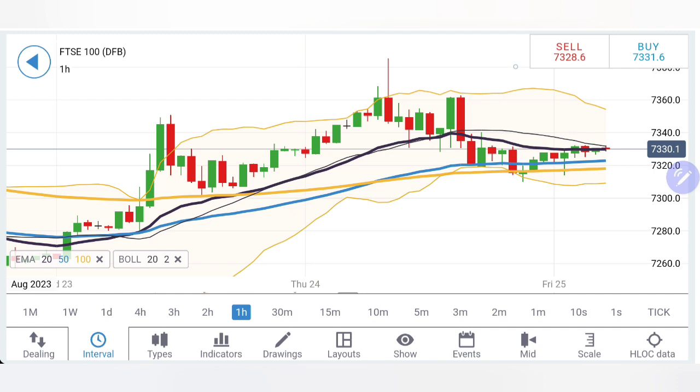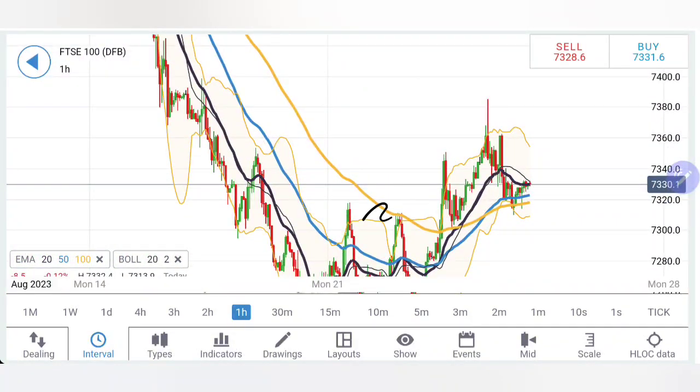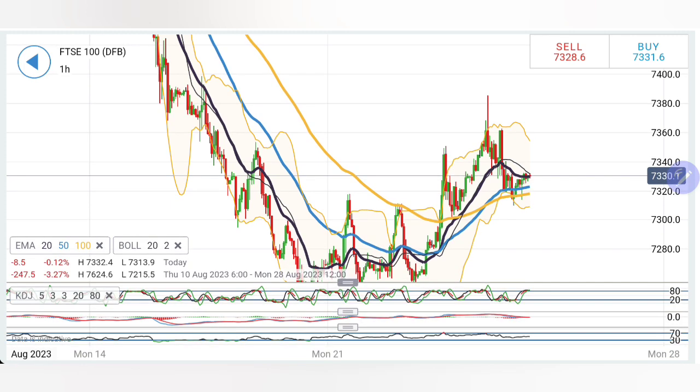First, let's have a look at the hourly charts here. If you look closely on the hourly charts, you can find, see, higher highs, higher lows, trying to stay in this bullish channel. Remember, a drop below 7,310 and 7,300 is where the bears will take over. And on the upside, above 7,340 is a buy. You can expect it to rise more.